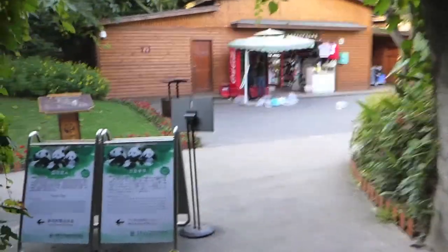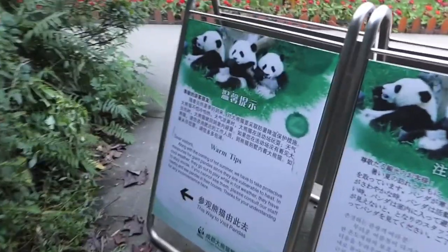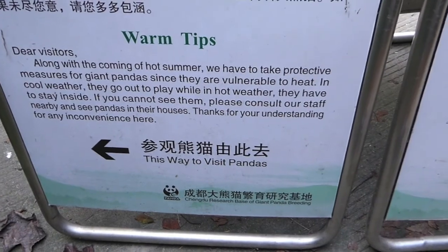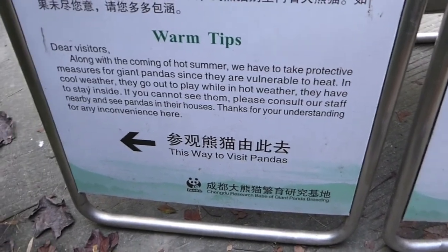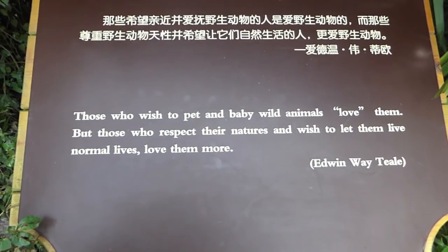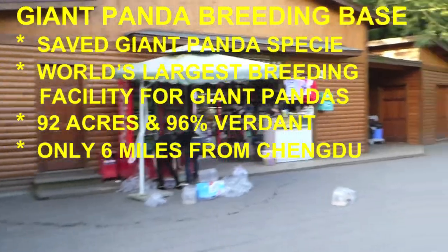Well, it's really great that we saw the little babies. We're really fortunate they had some out this late in the day. Now we're going to be heading back to my hotel in Chengdu because we have to get ready for tomorrow, because tomorrow we take a train from Chengdu to Chongqing, and that's going to be an exercise, I can tell you.